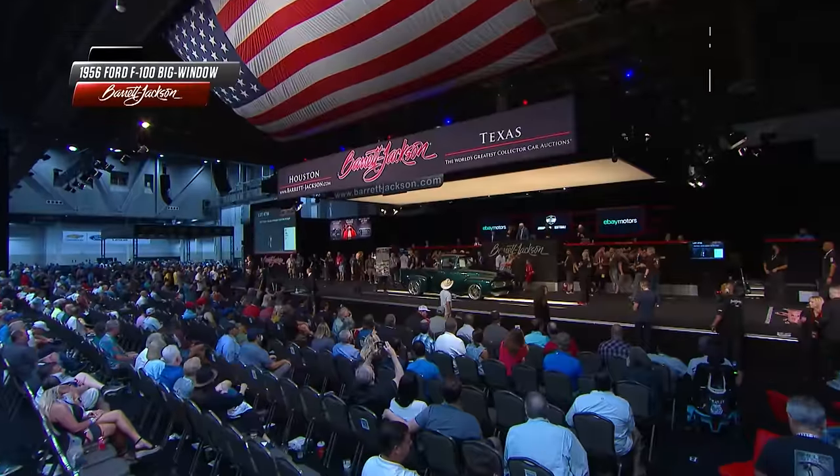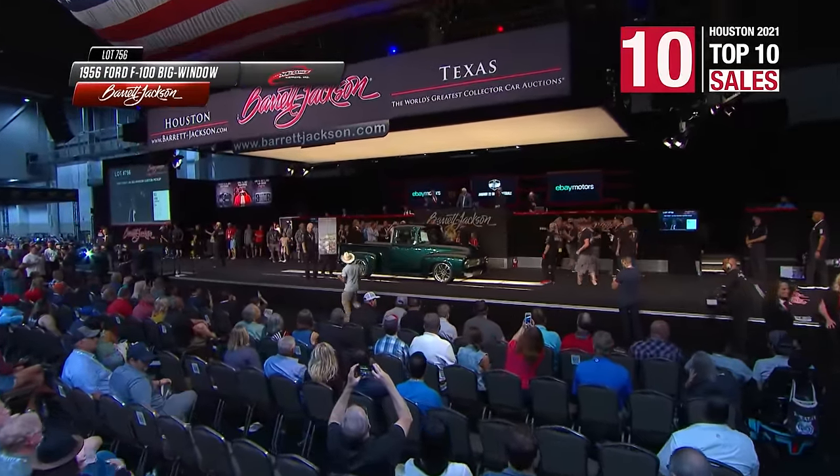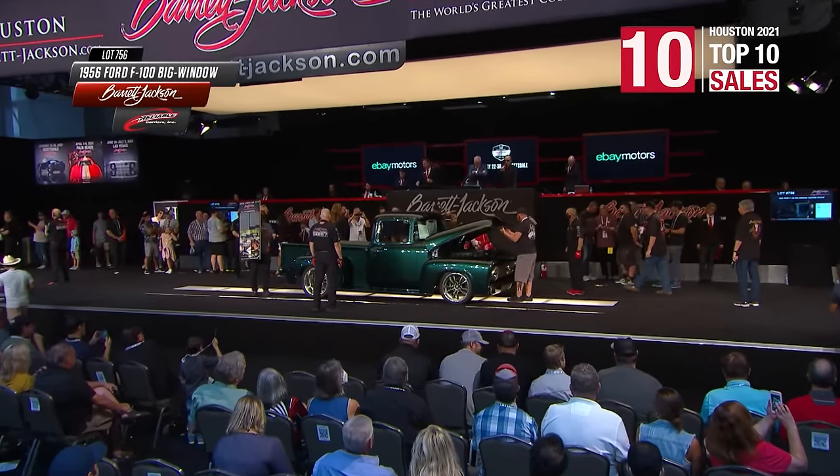It's a 1956 Ford F-100, big window, custom pro touring build. Folks, this is one of the most gorgeous pickups we've had in a sale. Absolutely flawless, Gen 2 Coyote under the hood. It's been massaged, it's been dialed in, and here's an opportunity to buy a piece of art. Absolutely gorgeous truck at Barrett-Jackson in Houston at no reserve, Shane.